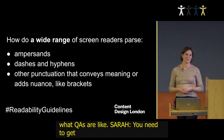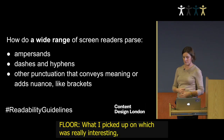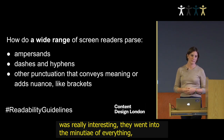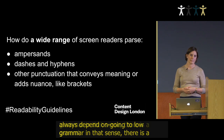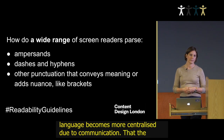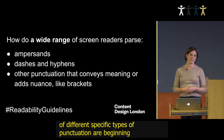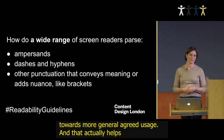But one of the things that I picked up, which was really interesting, is that they go into a lot of detail about the minutiae of the use of special characters and what the real meaning of them is. While we can't necessarily rely on going to law grammar in that sense, there is a general drive in that direction. To me, it was largely due to consistency as our language becomes more centralized due to communication, and the usage of different types of punctuation is beginning to trend towards more generally agreed usage, and that actually helps our cause in accessibility.